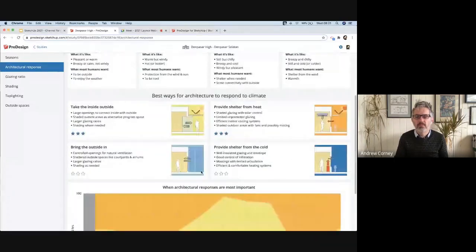And so what we do then is we help people tell a story about how the architecture could respond to that, whether it's by taking the inside outside, so building an architecture that uses shading and openings to connect people with the exterior, and potentially have buildings that are very open to the outside. Or an alternative, or potentially a combined response, could be to treat the architecture as something that needs to provide shelter from the heat for the users, and lots of shading, limited unprotected glass, potentially cooling systems, and certainly shaded outdoor areas with fans and misting.